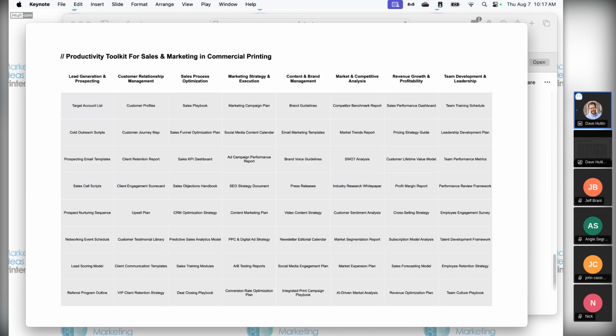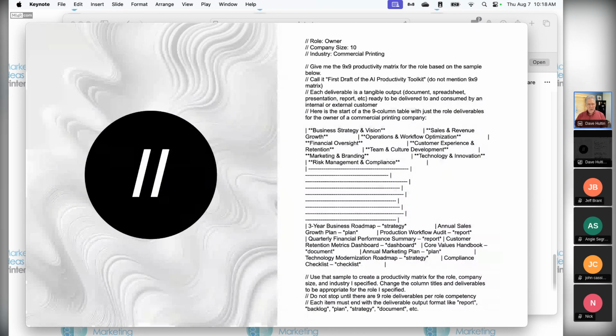Let me pause here. This looks like a lot of information on the screen, and you have permission, and actually I would require you to ignore it for now. We're going to bring more attention to that in a little bit. But at this time, we're going to take a few moments to help create your toolkit for your role right now. So this is the point where you can have your AI up and ready, and we are going to run this prompt. Now, again, it can look a little bit intimidating. Don't let it be intimidating, but it's very easy to use.